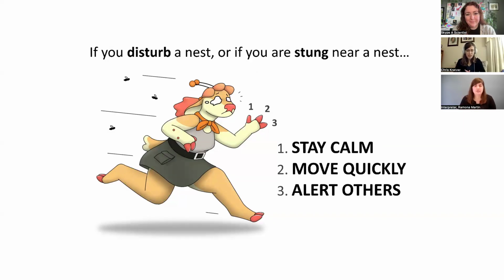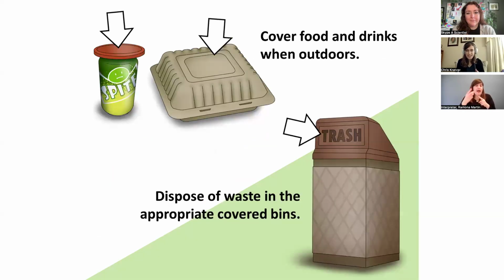Wasps usually only try to sting people when defending their nest or if they are squeezed or swatted. A single wasp typically won't try to hurt you on purpose. To avoid accidental stings, you should wear closed-toed shoes when you're outside. Now, unfortunately, wasps don't understand things like outdoor markets and picnics. They smell the food and fly in to eat it, and then they get frightened by the big humans trying to hurt them.